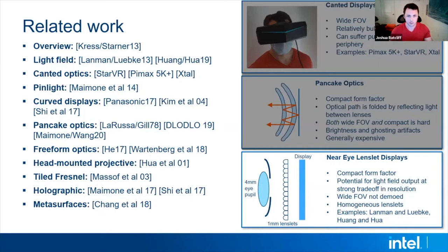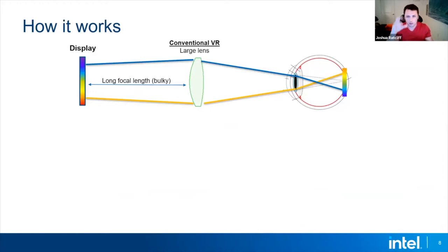Well, in a conventional VR HMD, a large lens is placed in front of a display at a distance slightly less than the focal length. This creates a virtual image, usually 1 to 3 meters away. A wide field of view requires a larger lens. Unfortunately, for performance reasons, larger lenses require longer focal lengths. Thus, VR headsets derive much of their bulk from the empty space between the optics and the display.